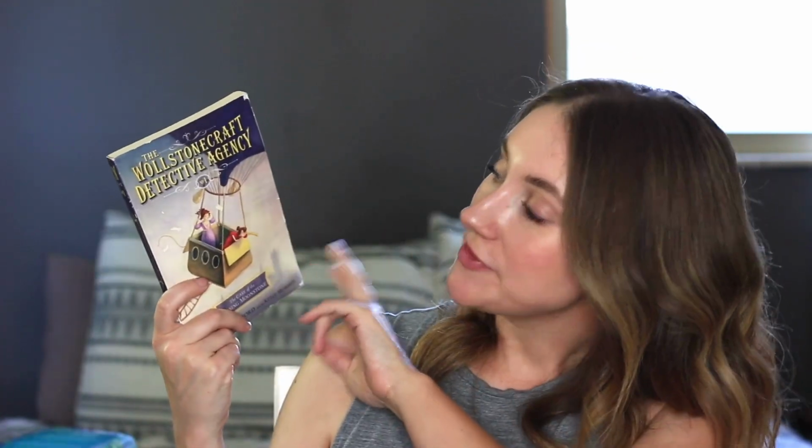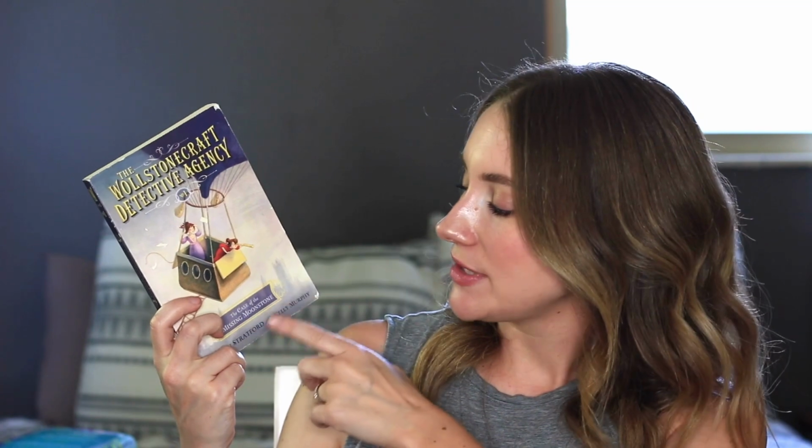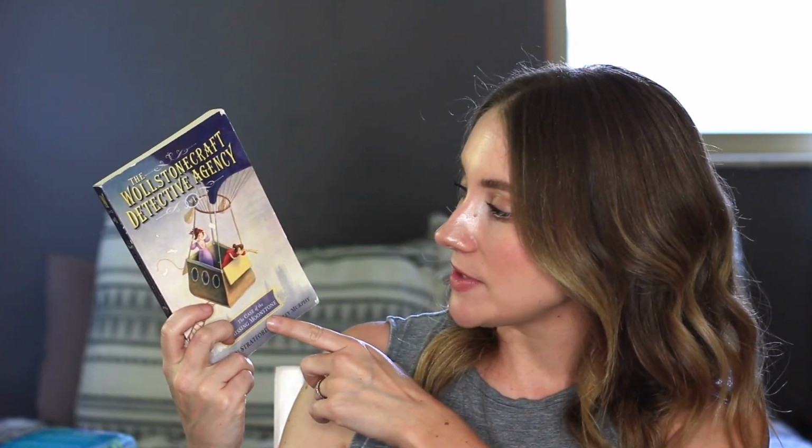The Wollstonecraft Detective Agency, and this is a series, and this one is called The Case of the Missing Moonstone. This one is about two girls, I believe loosely based on actual historical figures that really didn't know each other, but they brought them together for this book in a fiction way, and they're innocent looking, but they solve mysteries. And so this is about a case of a stolen necklace. It's full of suspense and mystery, and I think my daughter's going to really like this one.